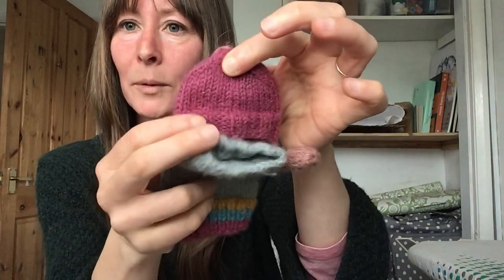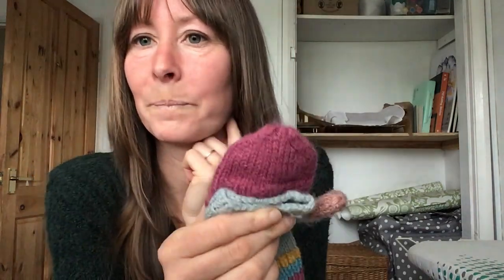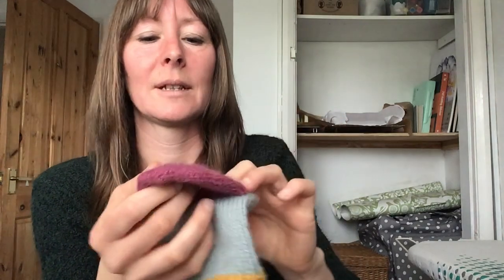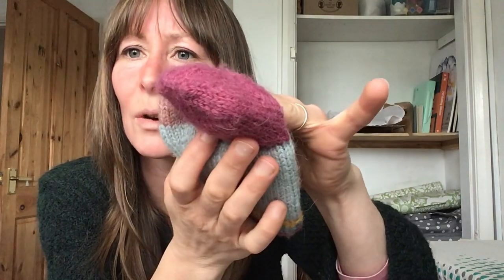And then at some point I've obviously done some decreases. I probably followed the pattern for the decreasing. I hope I've put some more details on my Ravelry about this. I think it's quite obvious what I've done there, isn't it? Let me just do this, and maybe we can see how the decreases go. Oh yeah, so they're just paired decreases, like as if you would possibly do a toe on a sock. Or indeed a mitten.